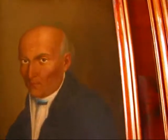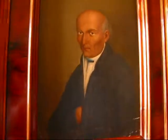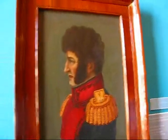So by 1810 he was 57 years old. Wow, so he was an older gentleman. And a priest on top of it, which is quite amazing actually. Who is this gentleman here? Ignacio Allende. Who is this fellow?